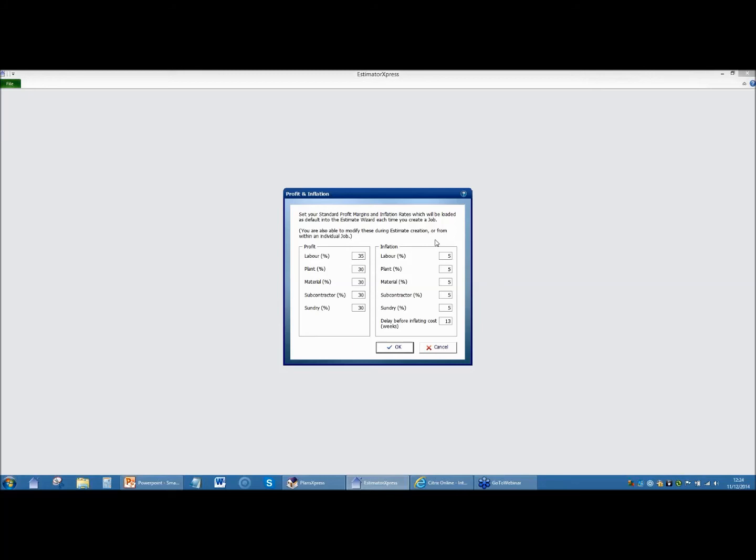All of those are configurable to reflect the way that you work. You might want to use a 2-in-1 gang for extensions and 4-in-2 for new build. The software allows you to do that, and in fact, it comes configured in that way. In an extension, it has a mini digger. In a house, it's using a JCB. And again, all of those things can be changed.